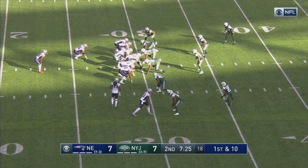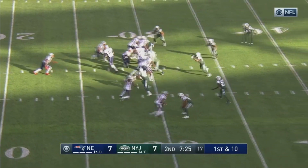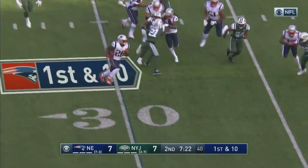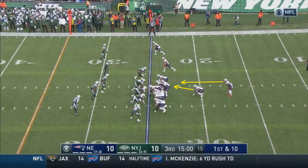As you see here, they're going to pull their left guard on this play. It's a long way for him to go, but he doesn't have to make a great block. As you see, he just kind of gets one hand on him, but that's all he needs. Every Patriot makes their block, and Michel's able to accelerate quickly and get the first down. It was a good play design by New England, and here's another good play design by them.